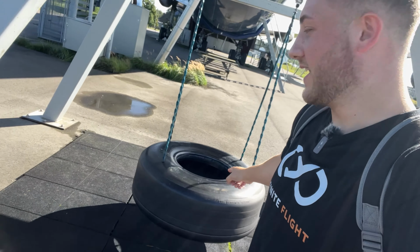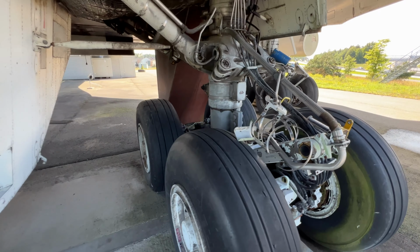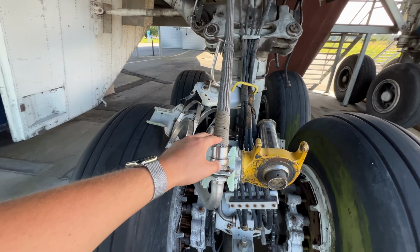Now, to make it even better, we've got a swing. I'm not sure, I think it's probably a truck tire. And also, I have experience driving these. You have an EBT or a Charlotte, a baggage car. This is, of course, what pulls the baggage around the airport to take it to the aircraft ready for your holiday. As a passenger, this is stuff that you don't generally see.